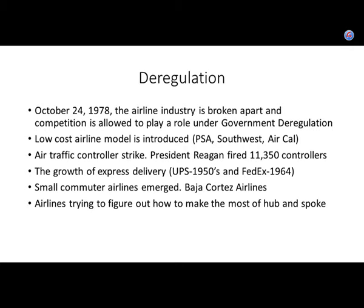So the minute that happened, PSA had 727s already ordered and some of them were already delivered, and they wound up getting in line to transport people from San Francisco to LA for $7.50. And they transported thousands of people, and business developed between those two cities. Investment firms would locate in either city. It didn't make any difference. You could be closer to your customers in manufacturing.